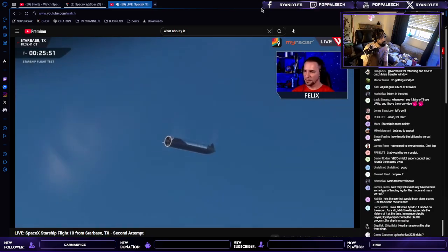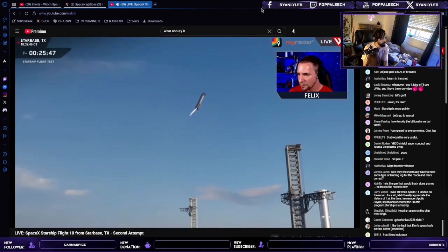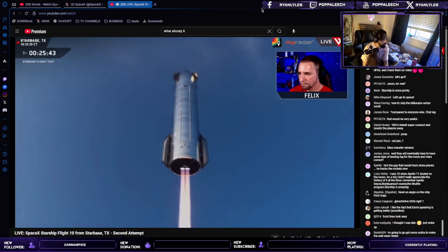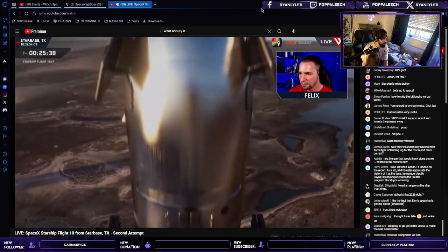So we know that this is possible, but in the process we have shed many heat shield tiles. So we need to be able to do this without shedding heat shield tiles, and do so repeatedly. And I think what you're seeing now is the Starship.